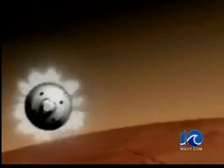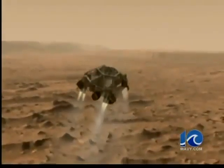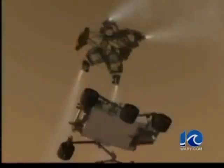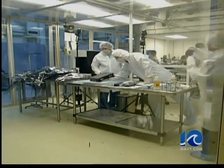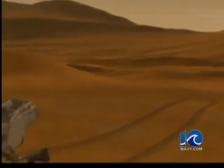Although we have landed other probes on Mars, this mission will involve a couple of things never done before. It will be, for the first time, a guided entry at Mars, which will allow us a more accurate landing into a smaller footprint, and we're using a novel sky crane approach to touch down gently on the rover's wheels. More than 100 researchers and technicians at NASA Langley have been involved with this latest mission to Mars. Art Khan, 10 On Your Side.